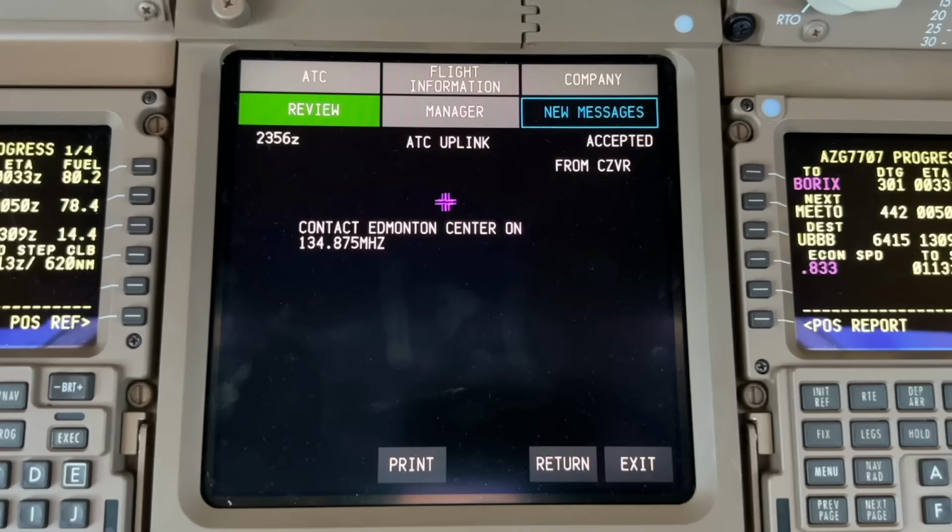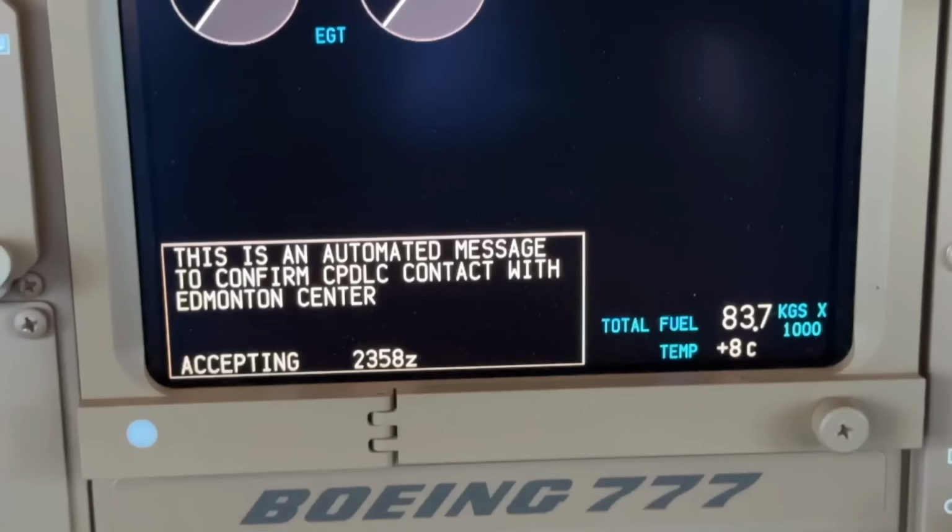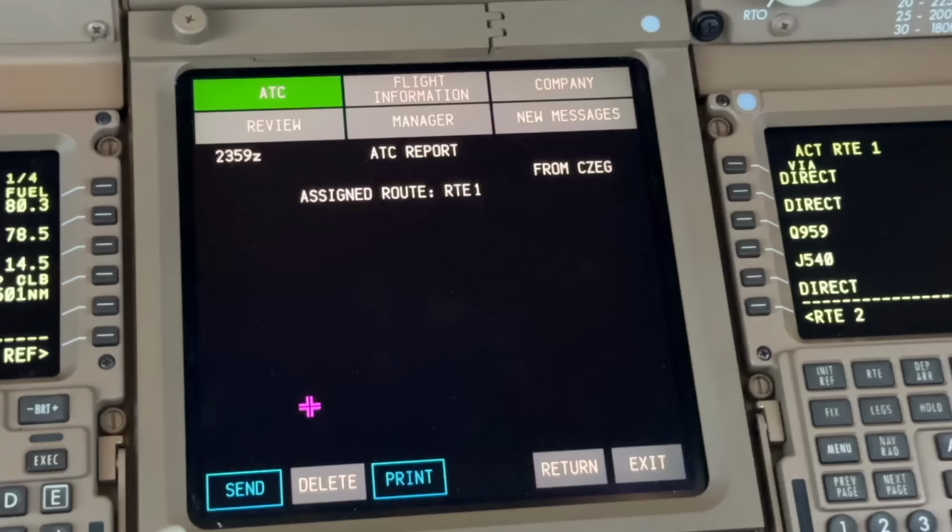We've just been handed over to Edmonton. That's our controller, and they simply asked us to confirm our routing, and that's it for now. So basically, we're going to be sending messages instead of using our VHF for now.